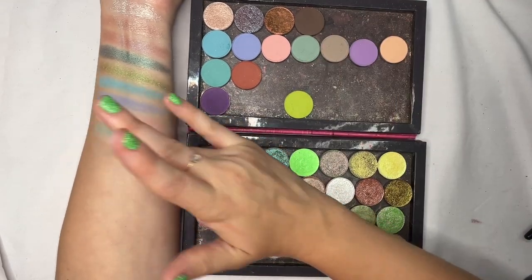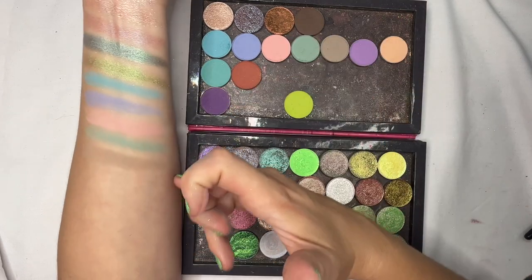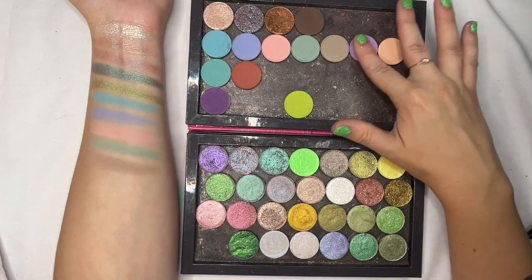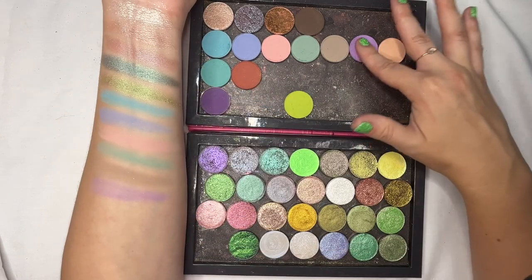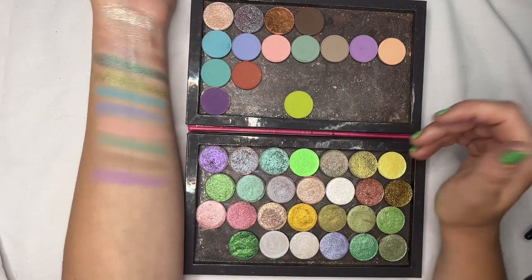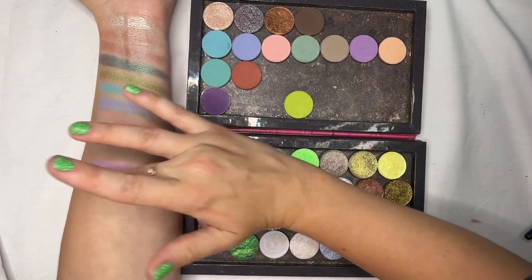It's a nice light color, so I found it good for transitions, but if you're deeper than me, it probably will turn up pretty ashy on you, especially with that gray undertone. Next, we've got the shade Orchid. This is a pretty good dupe for the Terra Moon's shade Star Crazy, which I'm not sure if they sell anymore. So maybe one to keep in your mind if you've been looking for a pastel purple. And then lastly, we've got Honeysuckle, which is a pastel peach color.